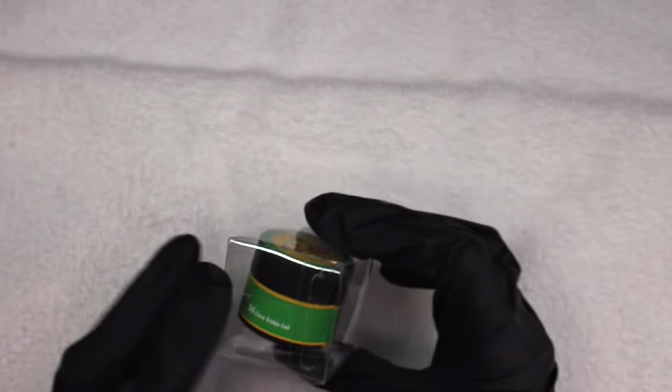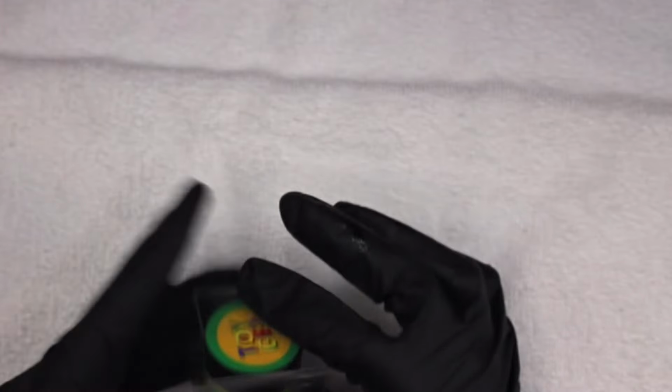So I can't show you all the rest of everything that's on my hands because I'm trying out some things so I can tell you what works and what doesn't. But the toy gel does work very, very well for those 3D encapsulated designs.